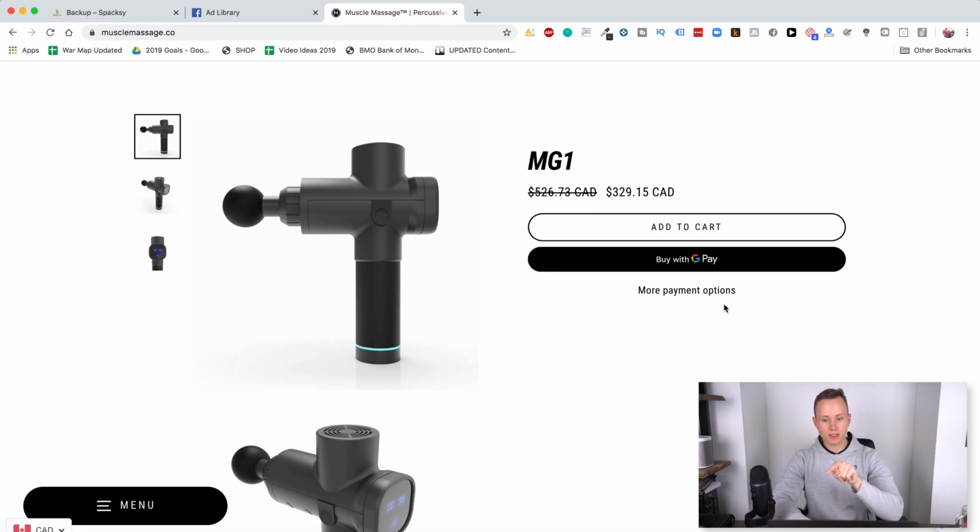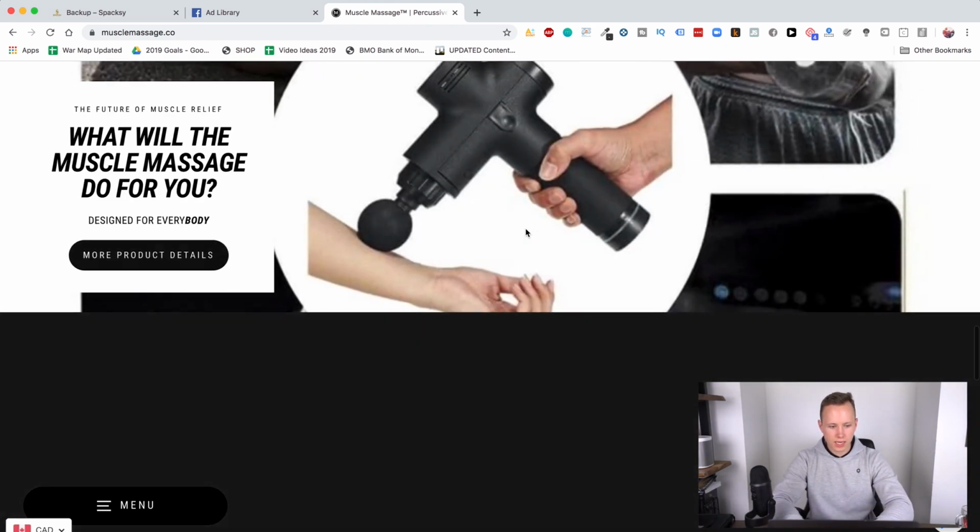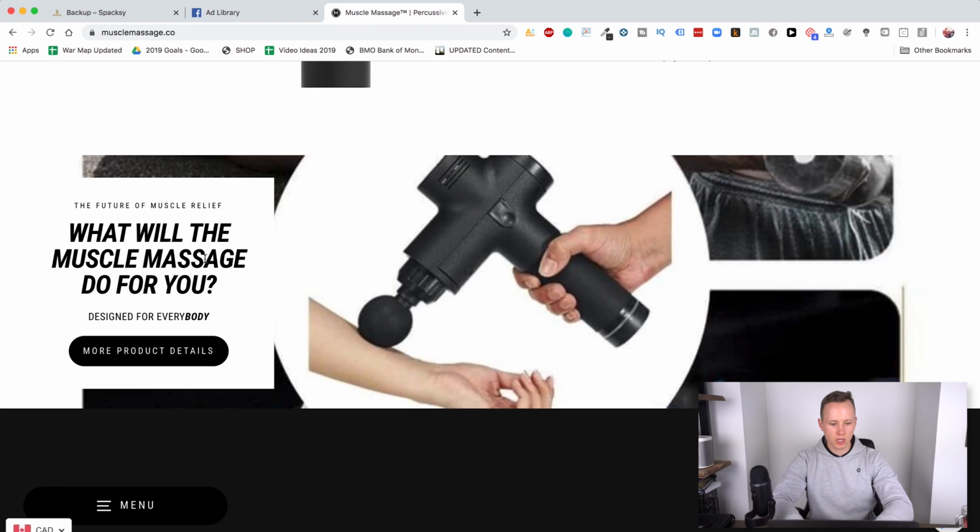Right here, I would add text. There needs to be text here, like right below the add to cart. There needs to be text explaining what this is, how this works, what this does. Also, right here for MG1, I would make this like muscle massage, MG1, whatever massage gun, right? Like you have to describe what the product is, not just MG1. And then, so yeah, what will the muscle massage do for you?